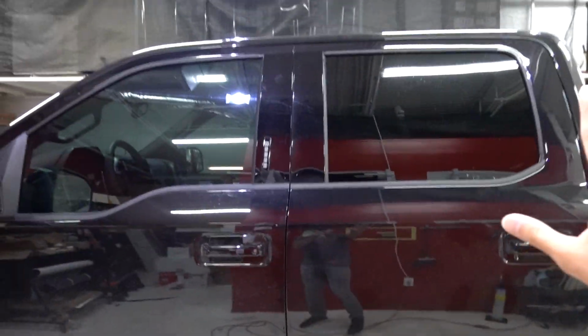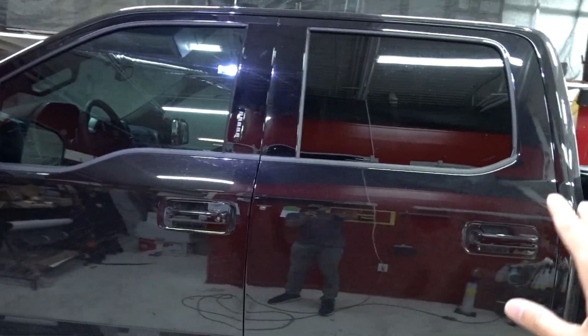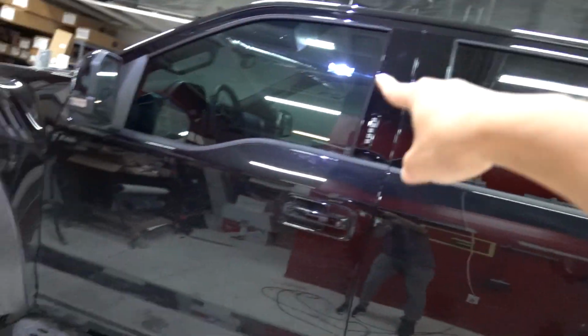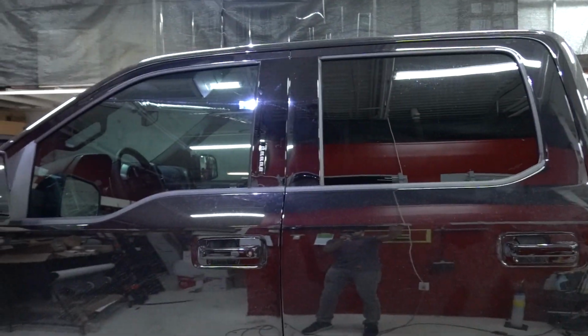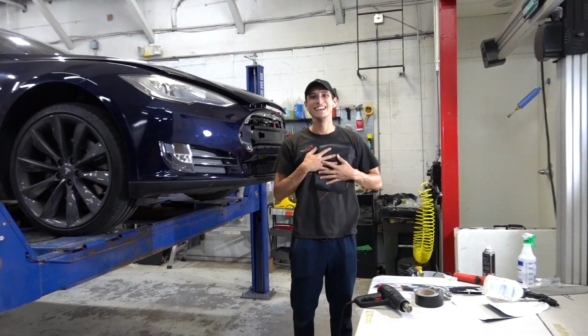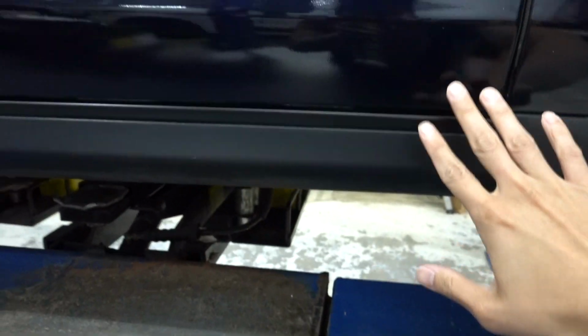Oh, and just so you guys know, all you truck people, your back windows are always gonna be darker than your front windows, even if you're using the same shade. The reason for that is your tint on the back windows is from factory. It's in the glass. There's dyed glass in the back windows. You can't take that out. It's always gonna be darker, especially when you put tint on there.